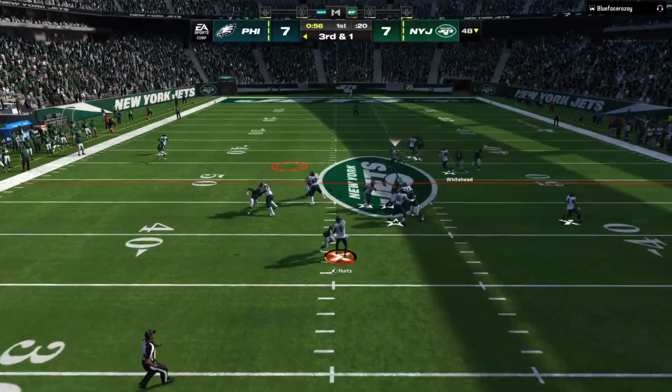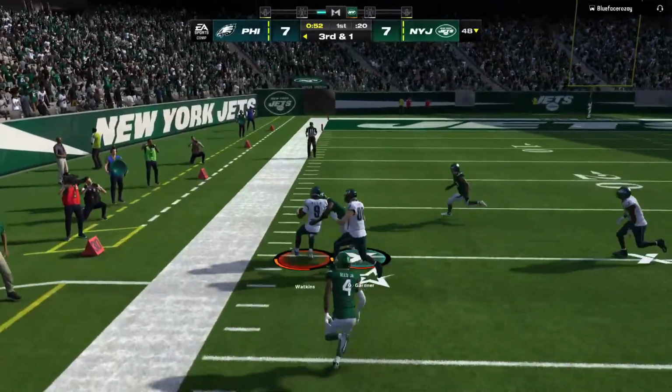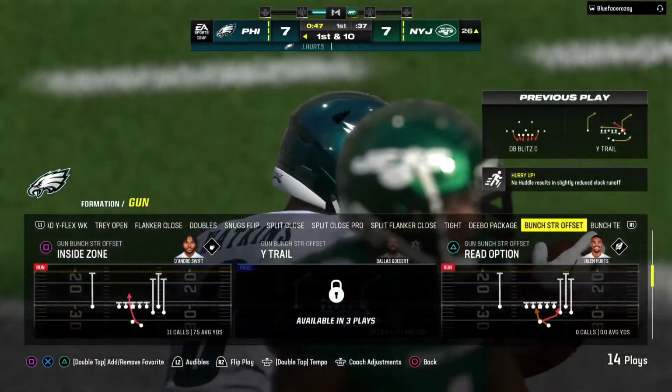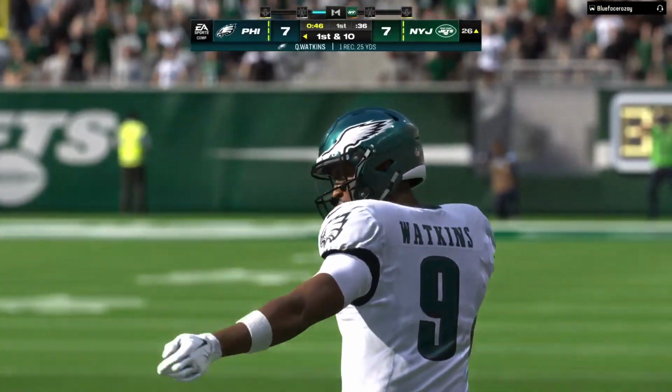Throwing from the gun, it's Hurts. Able to find the open man. That's complete. And he'll go down, but not before getting this inside the 30. But forget the run on 3rd and 1. They shock the D and rip off a pretty big play.